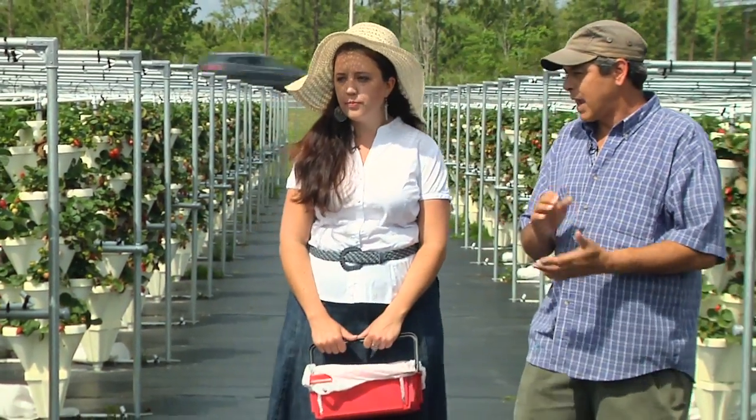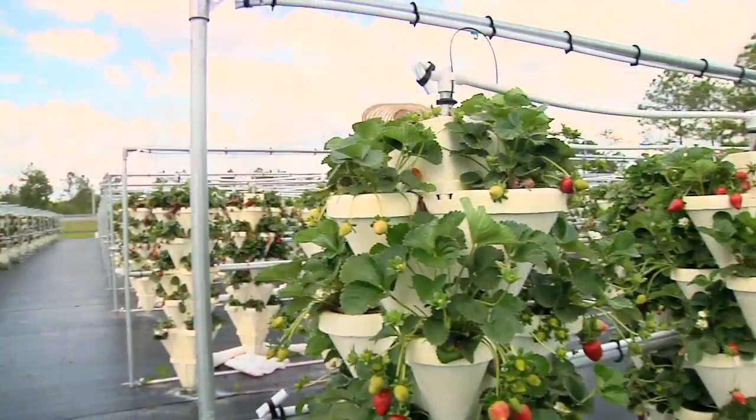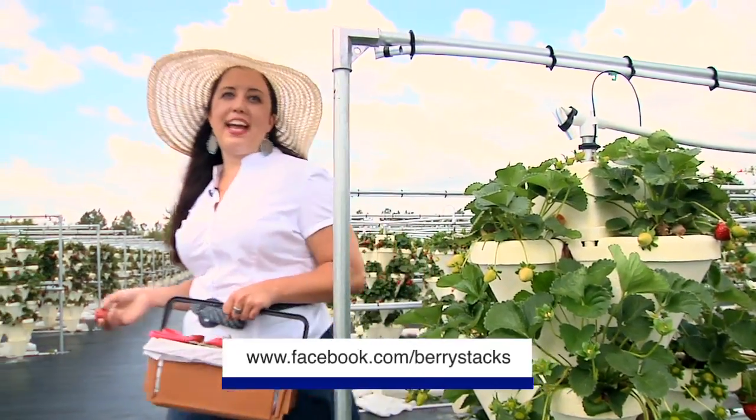You can find out more about the berry stacks and what's in season now on their Facebook page. We're fortunate to have such wonderful agriculture here in North Florida and so many great flavors to explore.